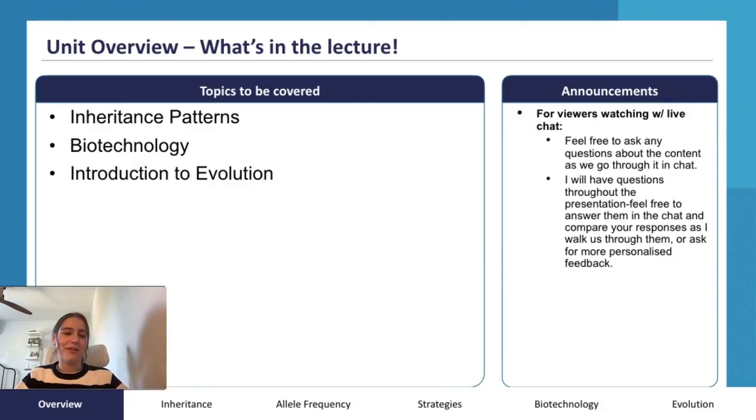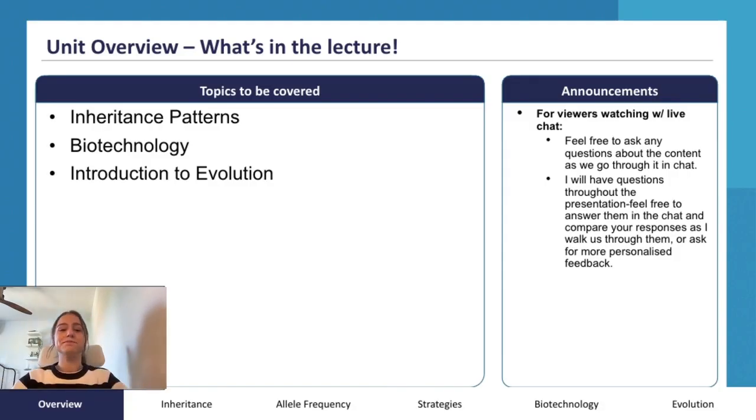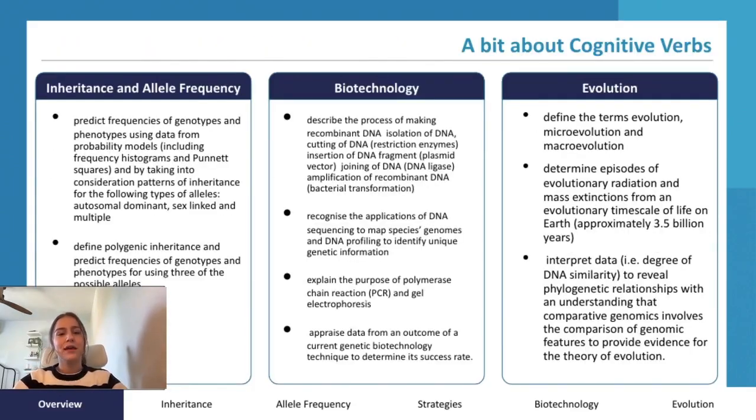Personally, I am pursuing biotechnology, so I have a really keen interest in this topic specifically. So with that, we'll move on. Here's a better breakdown of what we'll actually be looking at today.